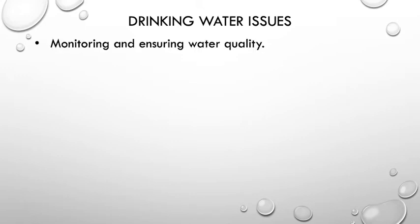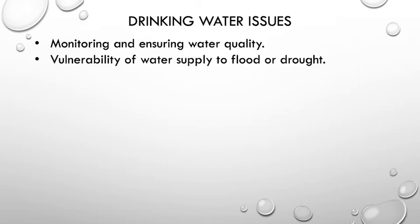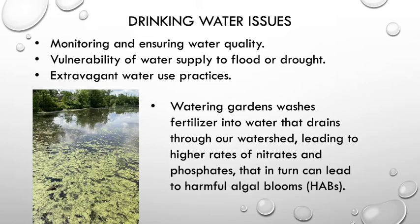Monitoring and ensuring water quality, vulnerability of water supply to flood or drought, extravagant water use practices, and fertilizer from landscaping that washes into water that drains through our watershed, leading to higher rates of nitrates and phosphates that in turn can lead to the kind of harmful algal blooms that have been closing some of New Jersey's lakes in the summer.